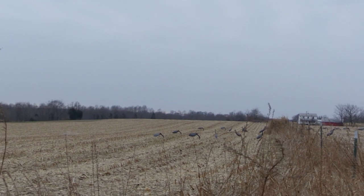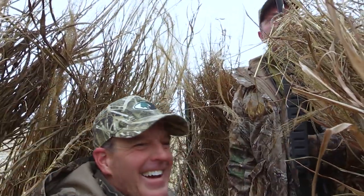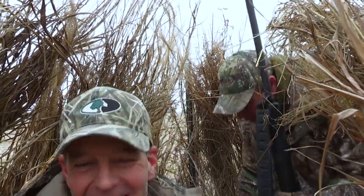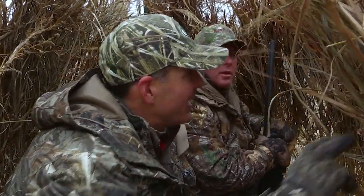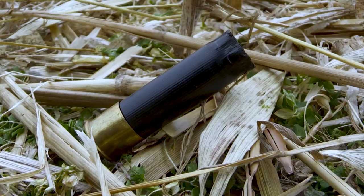Here we go. Nice shot. Bird down. Yeah. Good job. First crane ever. I love it. That was awesome. All right, so I need to sit down. Get ready. Yeah, get back down, because they're liable to come in from anywhere again. I didn't even see that bird. That was great. That is really awesome.